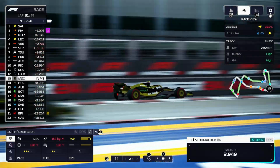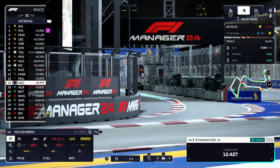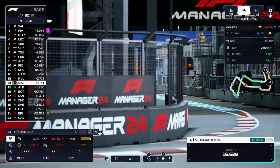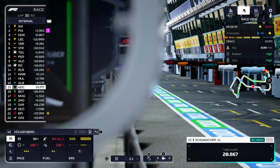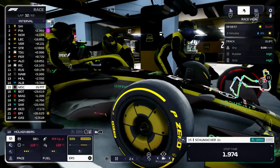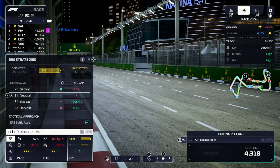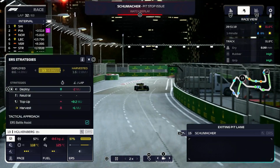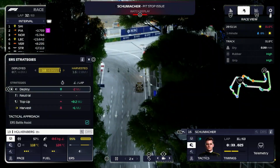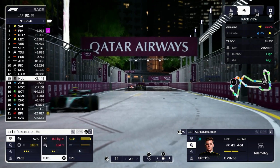So in he comes. Mick Schumacher into the pit lane. Let's have a look at what sort of time we can get from him. It's a slow one, 4.3. That's annoying. Down in the pits. Oh, that's a slow one. It's a 4.2 second pit stop.